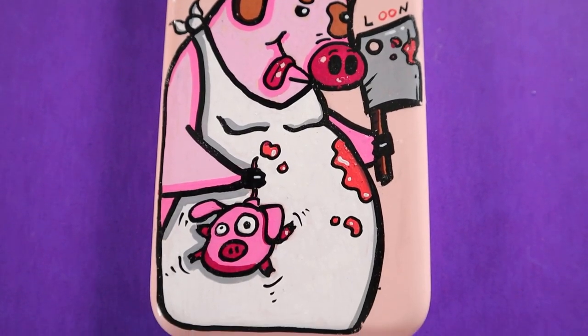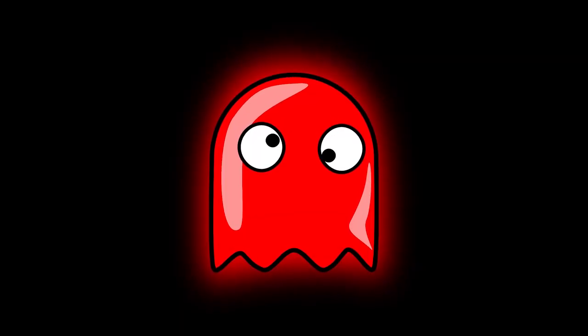The piglet has escaped and the cannibal pig is starving. He hasn't eaten in the last 10 minutes. To avoid becoming his lunch, click on the top right or bottom left.